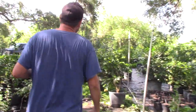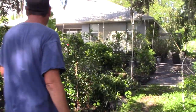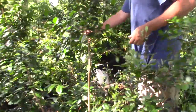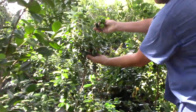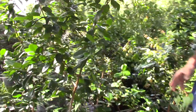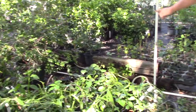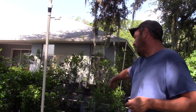Let's see, what do we got over here? Some pitanga tuba. Okay. There you go. You see some fruit coming in on these guys here. They're a nice tangy fruit. I like the tang of them. You've got some vanilla orchid, vanilla extract, black pepper, Piper nigrum, some cherimoya rootstock.